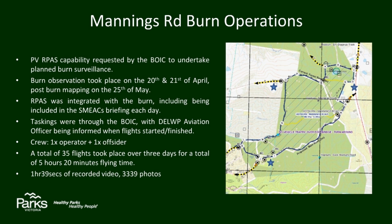So on the left-hand side, I'm probably sure you've all read this already, but you can see the process that was put in place, and I'll just pause while you have a quick read through that. So there's a bunch of different tasks that the aircraft is doing throughout that burn, and we can run through those.